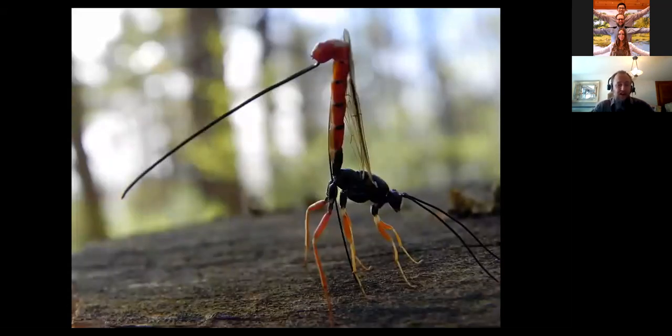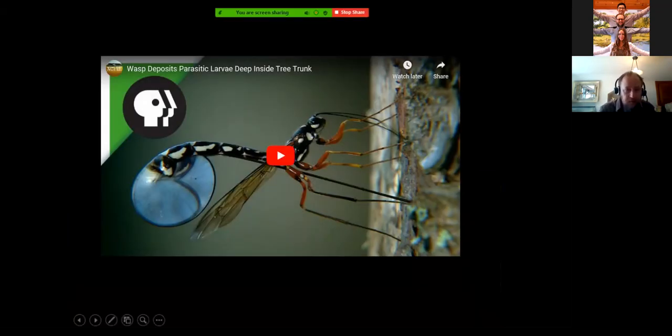Now, sometimes in your backyard, you might see a wasp with an extremely long ovipositor, longer even than this ichneumon wasp. And you might think, like I did, how can an ovipositor that long possibly function? And lucky for all of us, I found this fantastic video that demonstrates wasp parasitism, but also reveals how these particular wasps wield that long ovipositor. So we'll watch this short video together. You may have to adjust your volume.